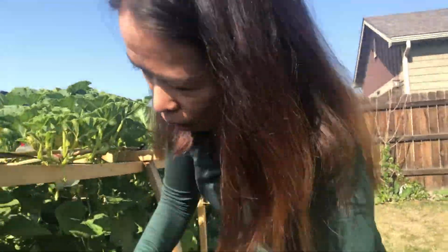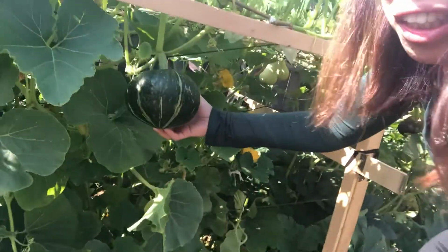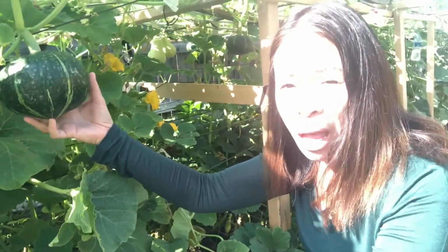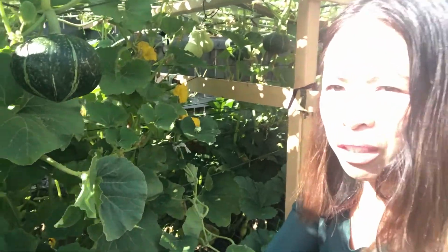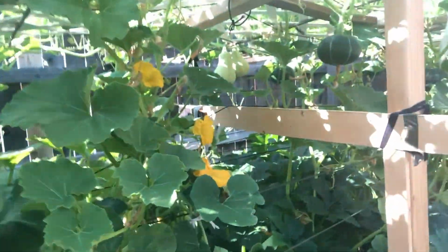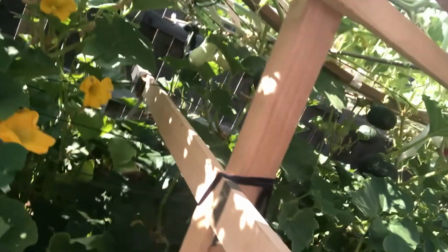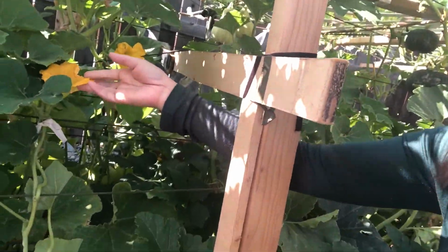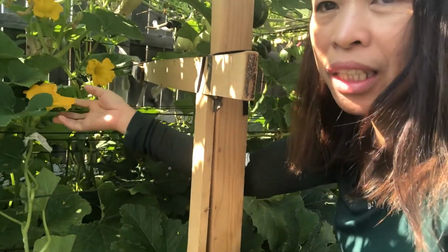And also we have, they call this, chayote kabocha here. This is kabocha, we call it here, or calabash. But in the Philippines, we call this calabasa. So a lot of them are grown here, if you guys can see that. And also these flowers, before they become fruit, are edible.